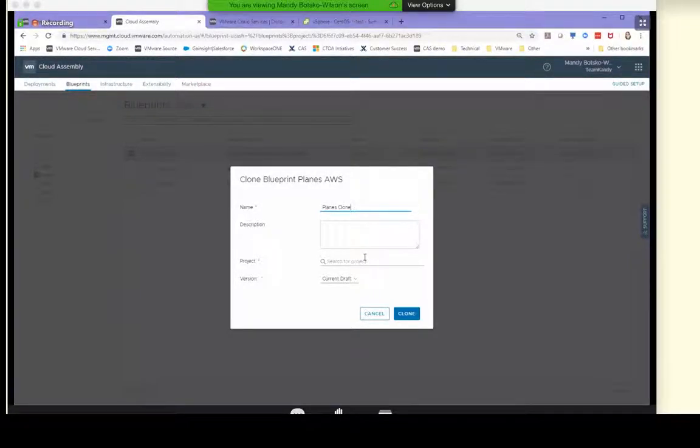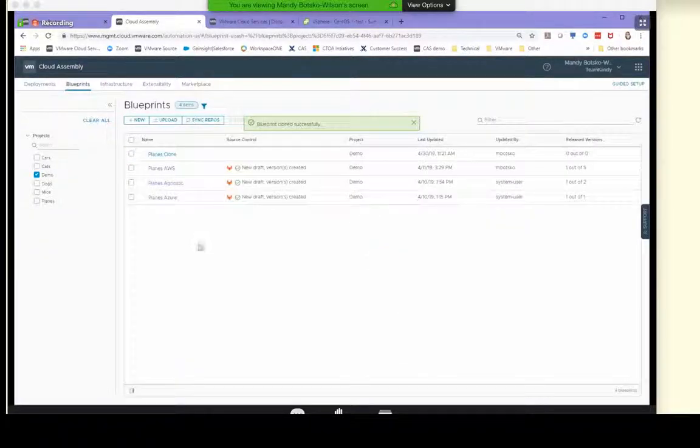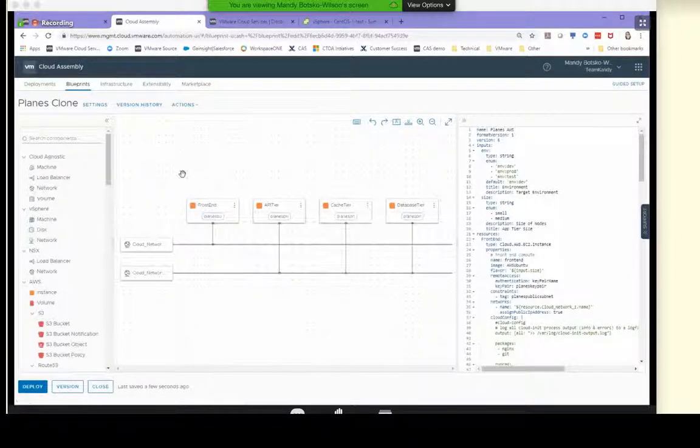But I can start this one, put it into my project, take the current draft of it, and then we can edit it to our heart's content. When we drill in, we can now see that we have a multi-tier application that can be provisioned. In this case, it uses a mixture of cloud-specific elements and cloud-agnostic elements. So this one is being provisioned into AWS native. We will show you blueprinting to VMC in just a moment.